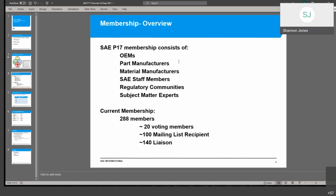And we do and don't represent the companies we come from, I suppose is a fair way to say it. I certainly do my activities with an eye towards how it impacts my employer, but a lot of my work is being done just for the betterment and furthering of the industry in general. As far as membership, last I looked, we had about 288 members.